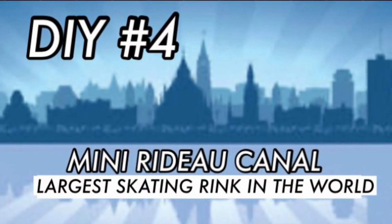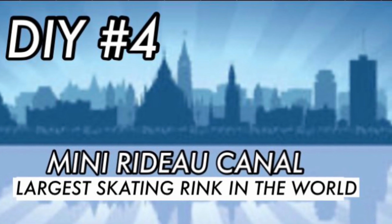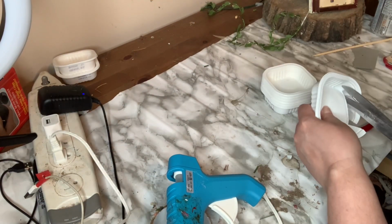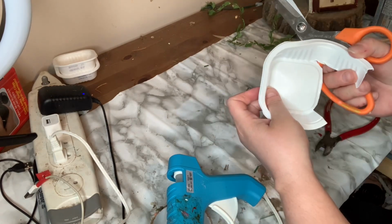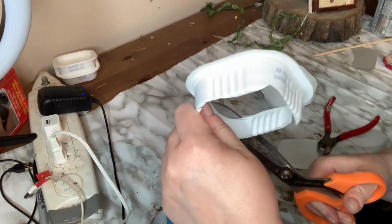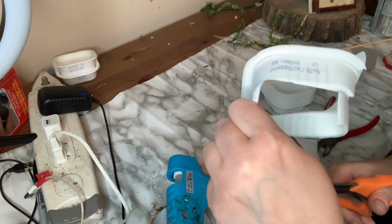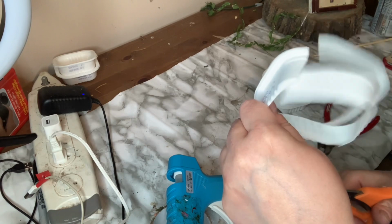DIY number 4, Mini Rideau Canal, largest skating rink in the world. Using these empty dog food containers, I decided to cut some slits because I was going to cut out a long piece to use as my Rideau Canal skateway.